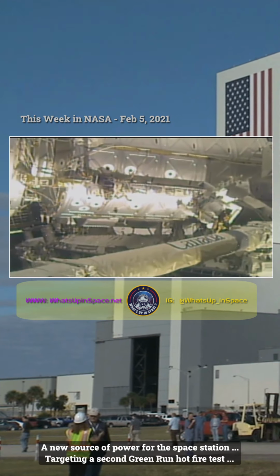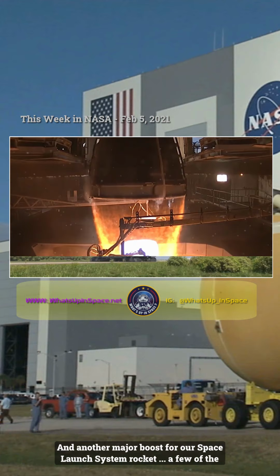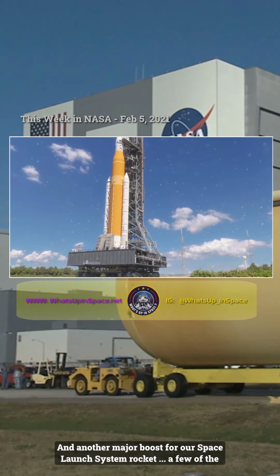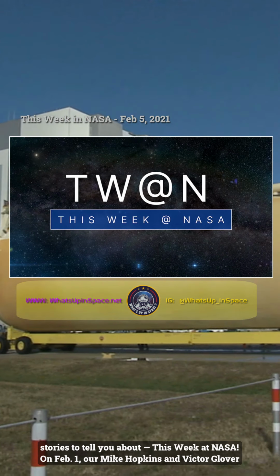A new source of power for the space station, targeting a second green run hot fire test, and another major boost for our Space Launch System rocket. A few of the stories to tell you about this week at NASA.